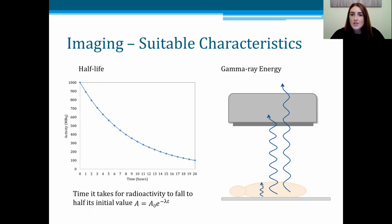It's also important to consider the energy of the gamma rays emitted from the radioactive substance given to the patient. We don't want something with such a low energy that it can't actually pass out of the patient in the first place. And we also don't want the energy to be so high that it passes out of the patient and passes through the camera head without interacting, because this won't create a picture.